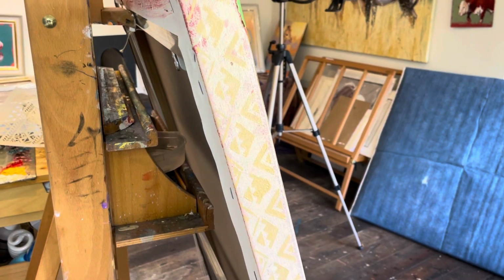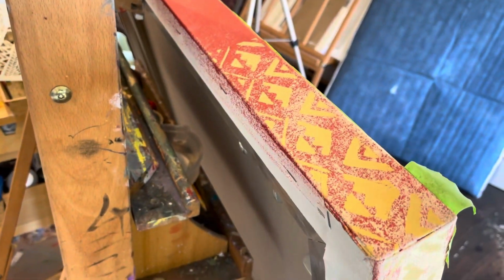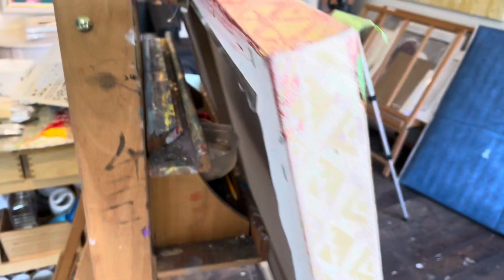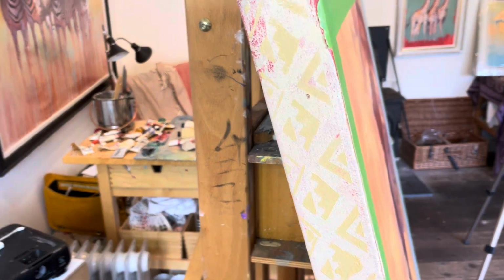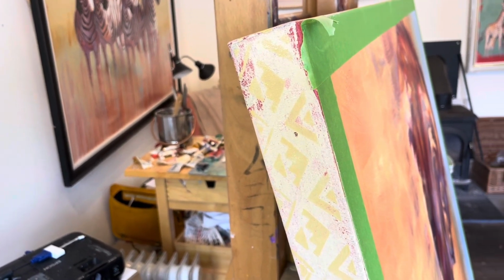I've started, this was the first, which is similar to the little canvas we did. But in all honesty, I'm not sure that works terribly well. I tried it, just the darker yellow on the red. I'm not convinced I like that much either. I think the problem is the background colour, the sort of paler yellow, is too pale. So compared to the tone on the actual painting, it's just too light.